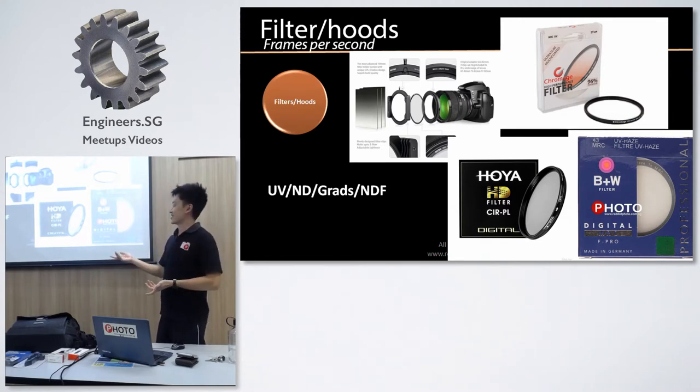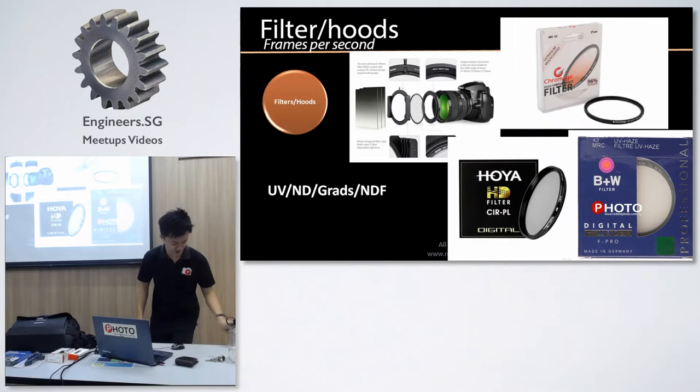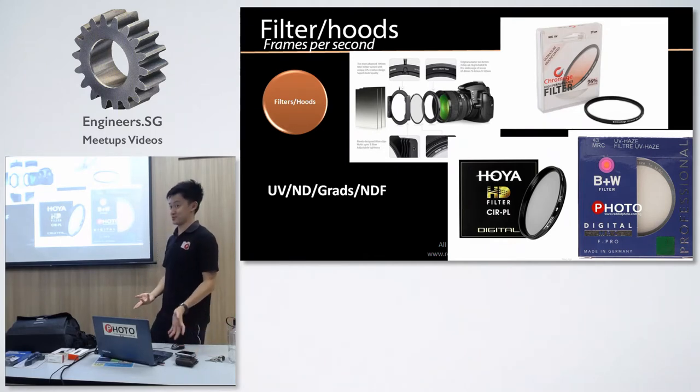Okay, then we've been selling HOYA quite recently as well. Some people don't like the HD version because the glass doesn't break. Okay, they'll do this kind of thing, hammer the glass, and it doesn't break. To me, it's scary.